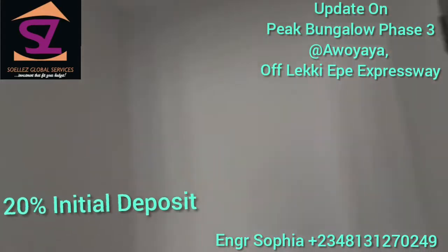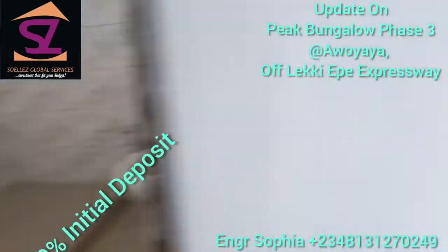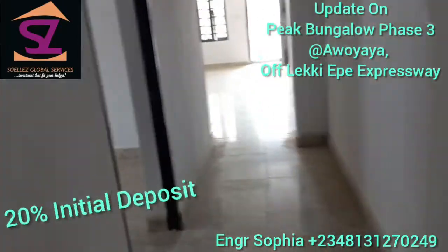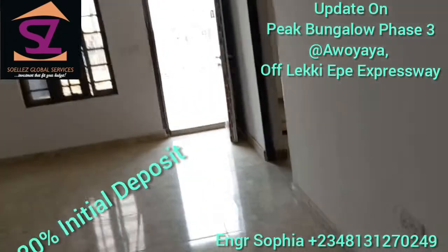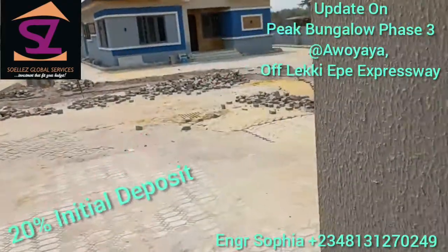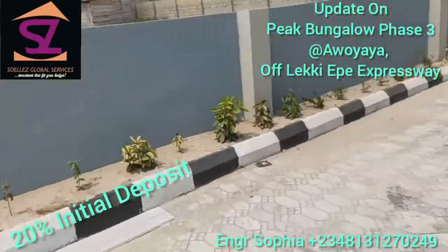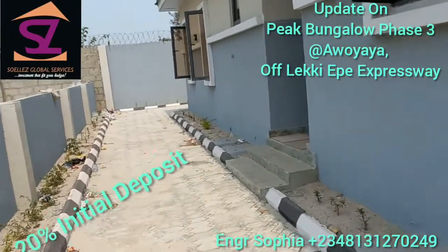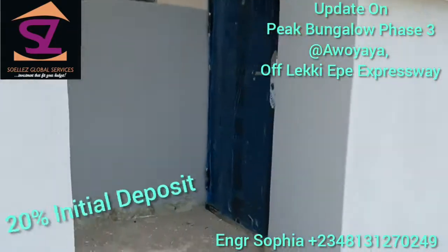You can see the space for bathroom and toilet here. So let me just take you out again so you get to see the boys' quarters right here. This is just a sample of how we're going to be delivering the 3-bedroom fully detached with a BQ. So that's the back exit coming from the kitchen.